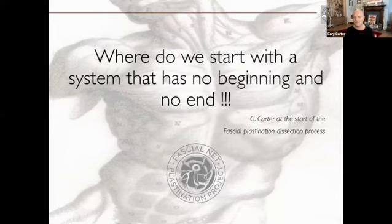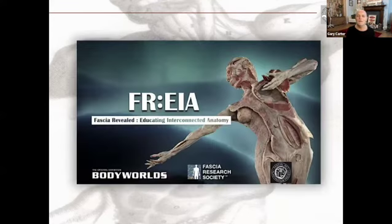But this was kind of interesting: where were we going to start? Anyway, what we ended up with was this form called Freya. And Freya actually means fascia revealed, educating into the interconnected anatomy. That's the way that we changed the name, because initially it was the name Freya as in F-R-E-Y-A. But of course, Body Worlds could not have a name that relates to a person.